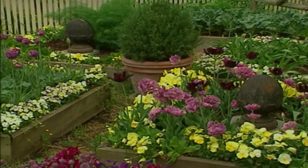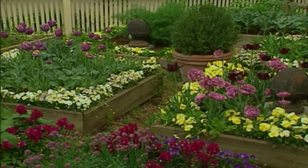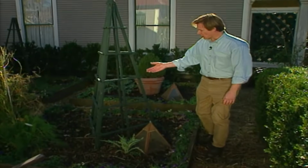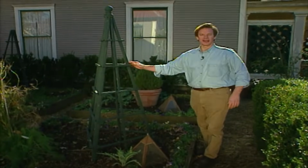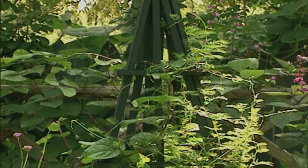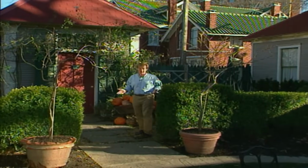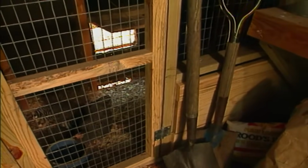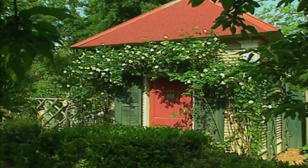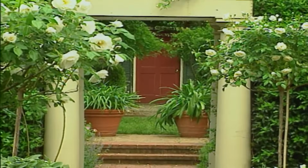Even these raised beds here in the vegetable garden, which are very useful, add a touch of structure. Now, if I want to create a vertical element, I'll use teepees like this. They add structure, and I grow vines on them throughout the growing season. This tool shed in my garden serves many purposes. It's also a chicken house, and it supports this beautiful Lamarck rose. You should see it in bloom in the spring. And it's a focal point.